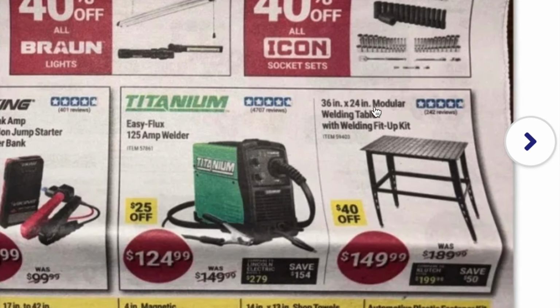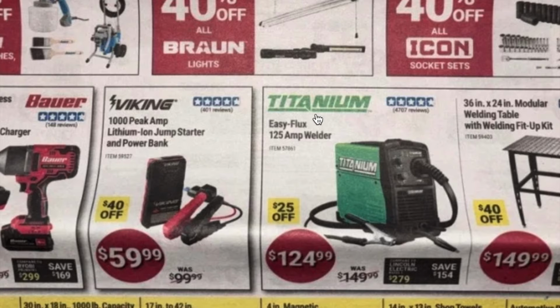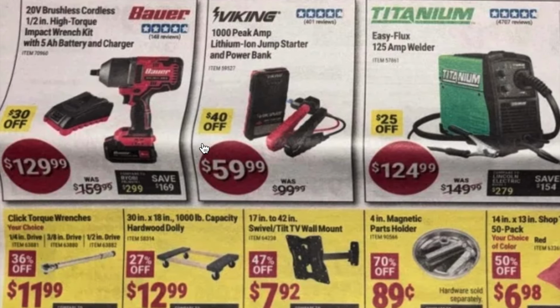Then we have the modular welding table. I think it's a pretty cool deal. I haven't seen this item on sale in a long time. So 150 bucks is a great item for that and a great price. We also have the titanium Easy Flux 125 amp welder. Again, pretty good deal right there for $125.